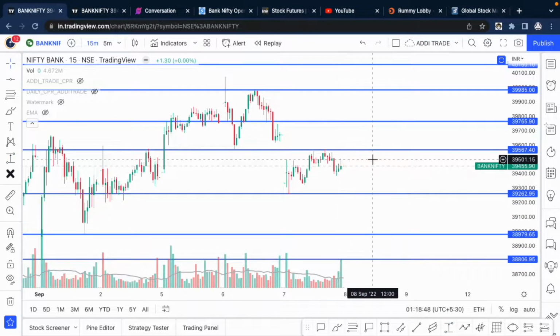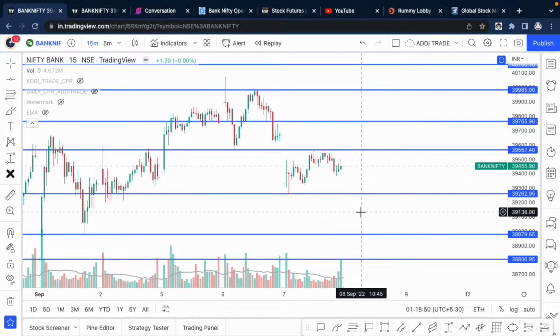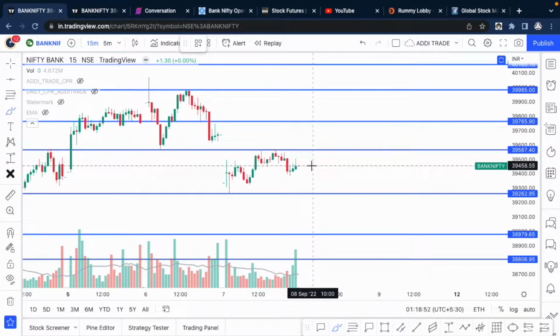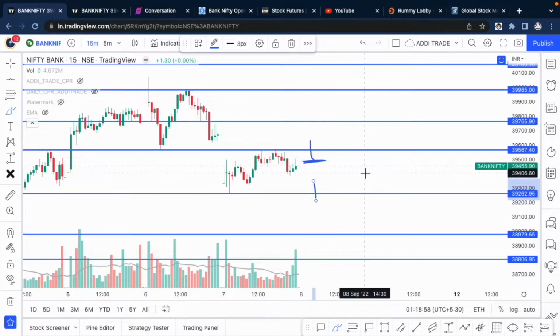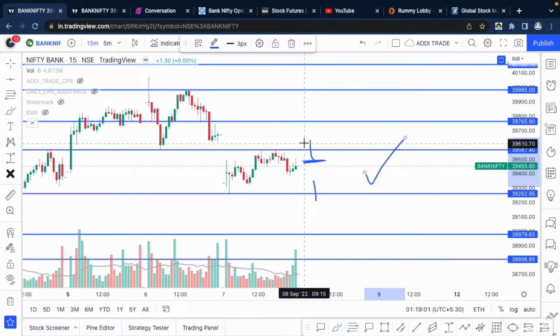So if we get a flat opening and then a breakout or a breakdown, flat opening means open within this region, and a breakout or a breakdown, it'll be a good day for trading. We can definitely trade, and on either side the stop loss will be this level.